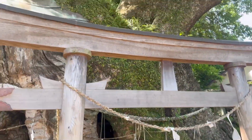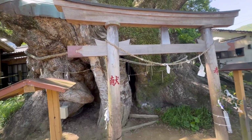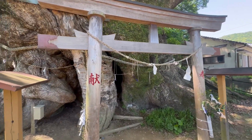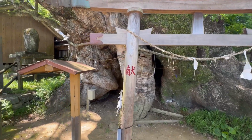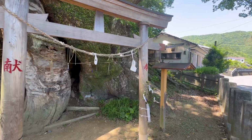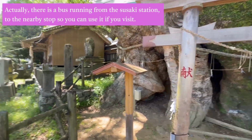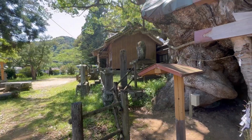So if you have a chance to get to Susaki City, this is not too far from the station, I guess. If you walk, it's probably about an hour. But if you can drive, or maybe take a bus, I don't know if there's a bus coming here, but if you like nature, I strongly recommend you visit.